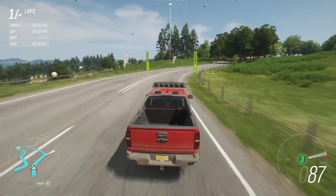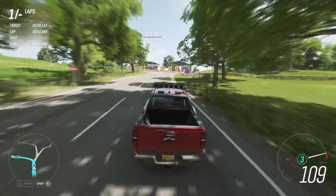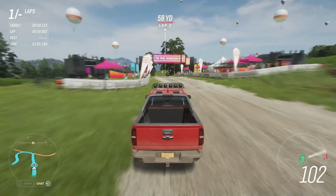This is the second straightaway from the finale. What are we going to see? What is going to be the result? Leave your comment down below. Who is going to win? Will it be the Colorado or the Ranger Raptor?